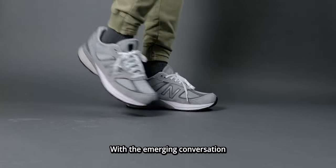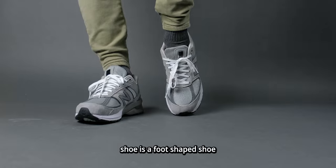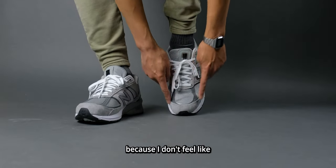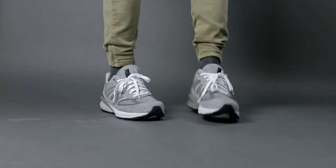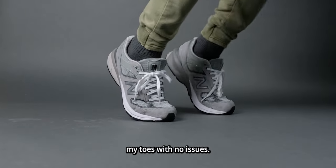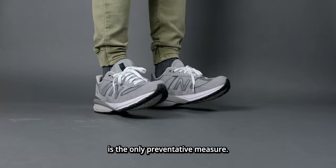With the emerging conversation between foot-shaped shoes or shoe-shaped shoes, I feel like this shoe is a foot-shaped shoe because I don't feel like my toes are confined to a pointy part of the shoe. It allows me to flex my toes with no issues. However, the top ceiling of the shoe is the only preventative measure.